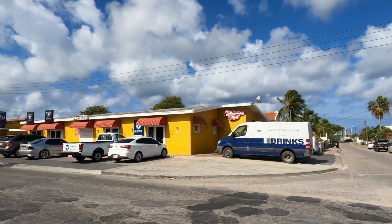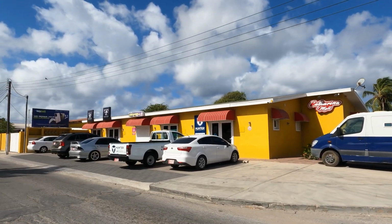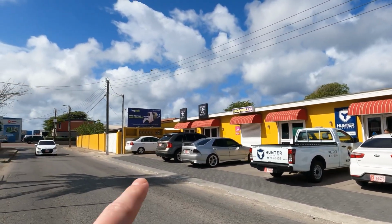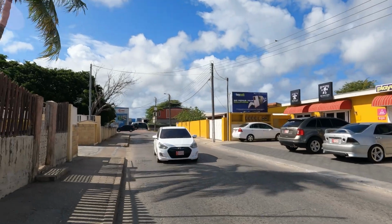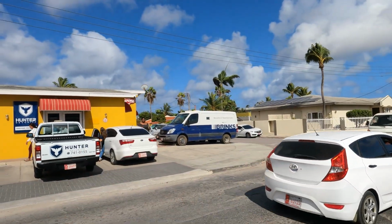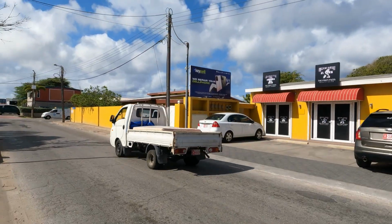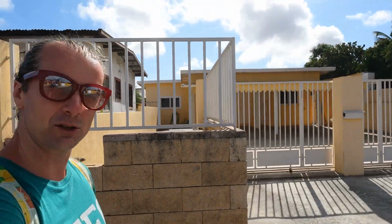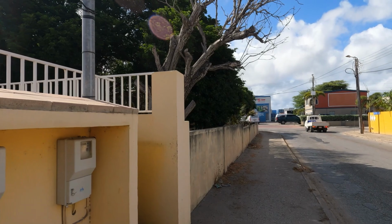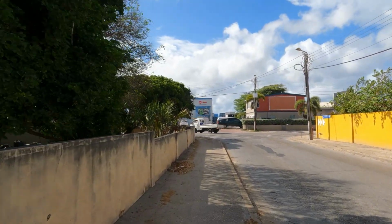Right, and here we've got a Katarina Mall with a security place and a fancy faces salon. And hello sir, how are you? Good. And as you can see, they drive on the right hand side of the road here in Aruba. So just like the Dutch do.